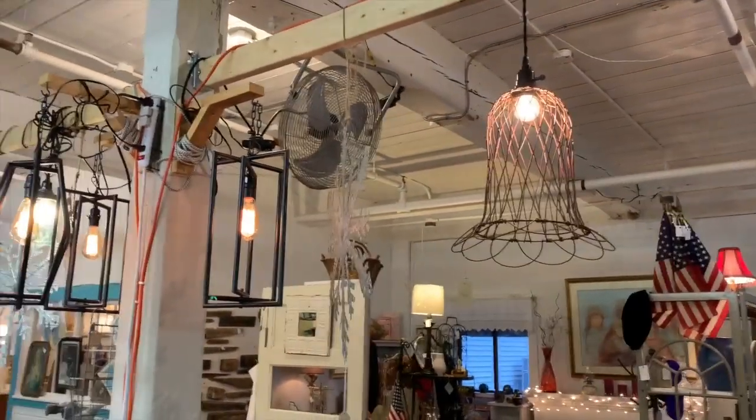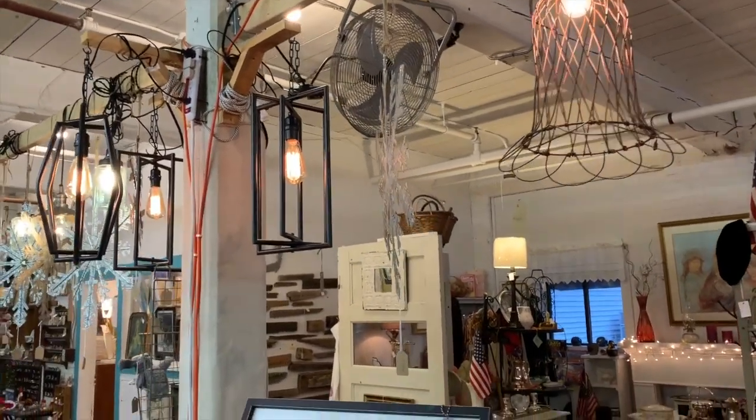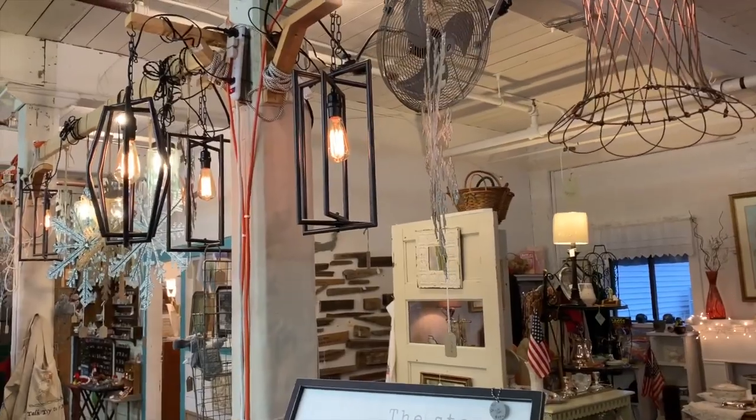So these lights are fun. Those have been good sellers. People like to light up a little corner, or these lights here are new.